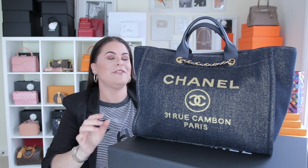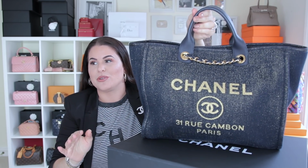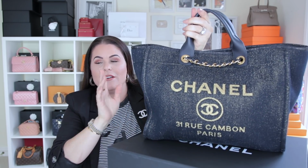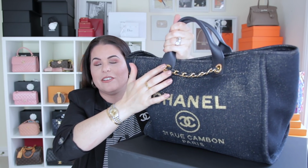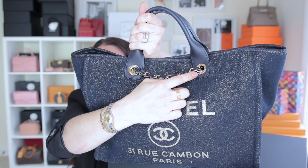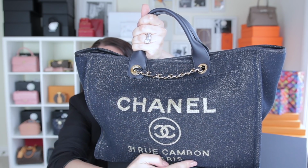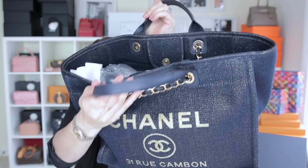Another great pro I feel is hardware. This bag is one of those bags that I talked about in the unboxing of this bag and my little camera bag here. This is one of those bags where Chanel really pays attention to detail. All of these grommets here are engraved with 31 Rue Cambon, Paris. The same address is around the grommets. It's beautiful attention to detail.